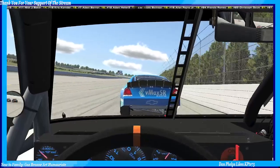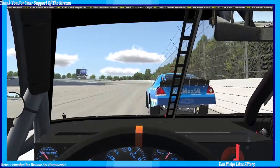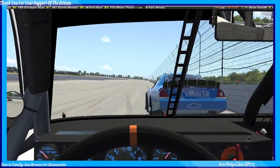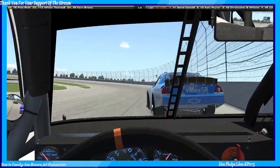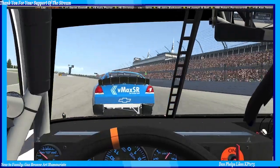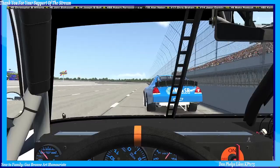If I'm in second, that means I only got one spot to go. One car to pass. Go. Let me get it. Come on. Let's get some. Pretty happy with second. That means I am three, so if I get second, I gain a little bit of iRating.